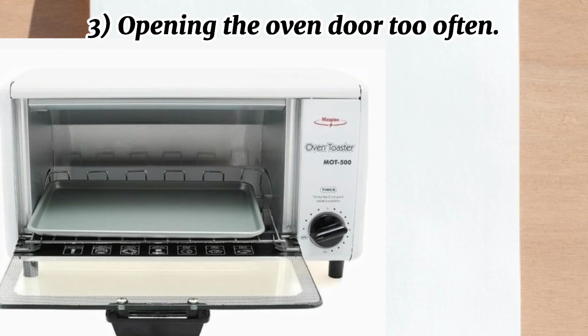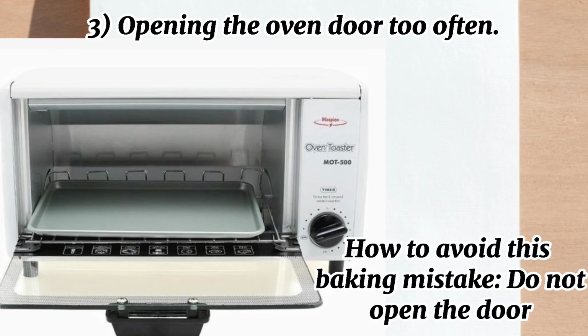An analogy here is of our moms asking us not to open the refrigerator door in our childhood days. The cool air escaping through the fridge would only make the fridge work more. Same with the oven. How to avoid this baking mistake? Do not open the door.